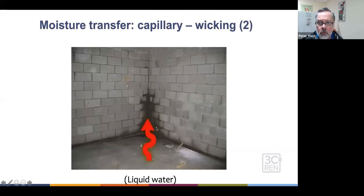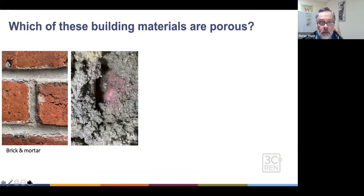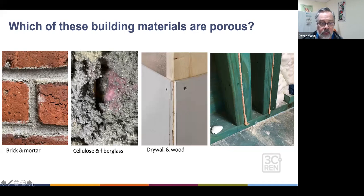So when do materials wick? Well, it's when they're porous. So now we have liquid water coming down that we have to worry about. Now we have liquid water going up that we have to worry about if we have porous materials. Well, what do we have here? Brick and mortar. They're both porous. Cellulose insulation, fiberglass insulation, porous. We can get wicking. Gypsum wallboard and wood, porous. We can get wicking. And in this last example, we have concrete, which is porous.